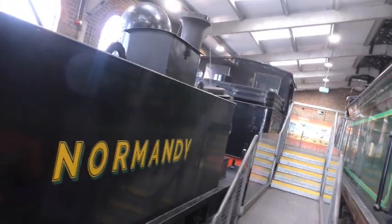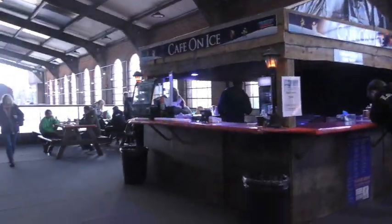Got some other engines here. A South Eastern and Chatham Railway C1, very similar but not identical to the O1. The tank engine Normandy. There's an Adams radial there. And the only surviving E4. So yeah, a good chunk of engines here.